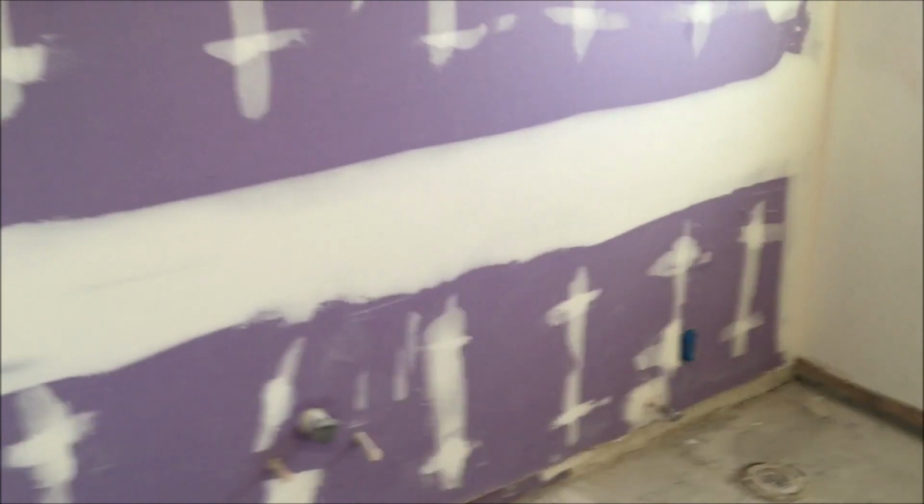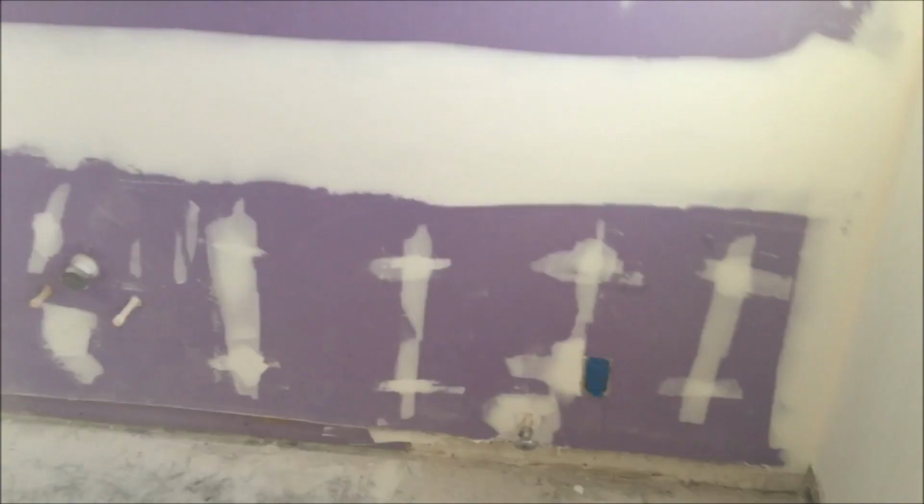This is the other side of that master bedroom, bathroom. More of the sound break and green glue. Again, to eliminate the loud plumbing.